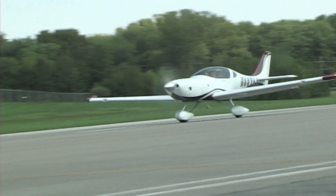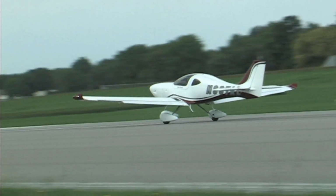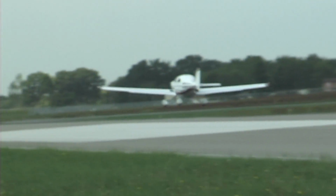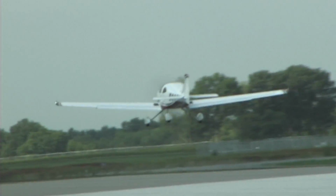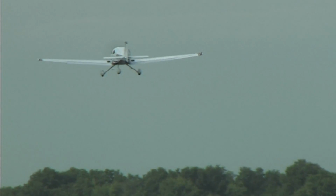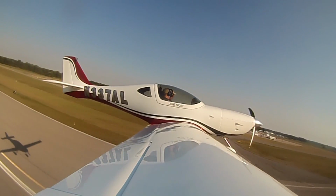Some of those are not LSA compliant. That is, they could not be flown by a sport pilot because perhaps they put a bigger engine on it or done other things. And there'll be a bigger engine version of this coming for experimental amateur builders that'll probably do a much faster speed like 170. The airframe is capable of that.